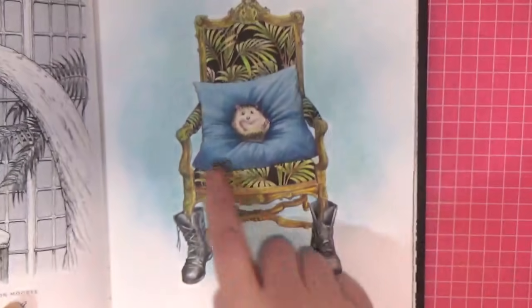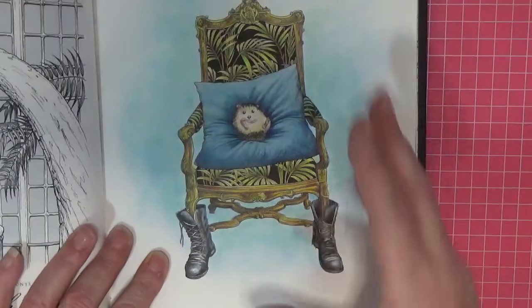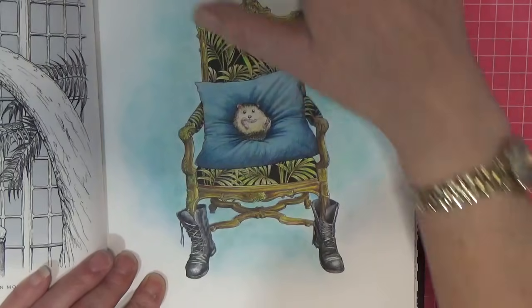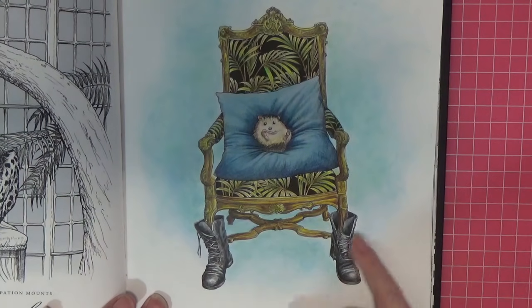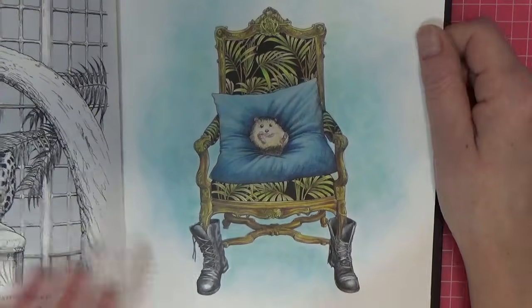And the cushion was already kind of blue, you know, in some of the pages there's blue, like here, there's a sort of blue colour. So I just went with the blue, and I thought he stood out quite well with that. And then just used Pan Pastels to fade out a background. Yeah, a little bit of black and grey on the boots. Simple picture, but don't they look effective when they're done? This is an incredible book.